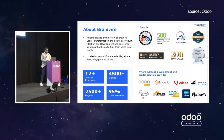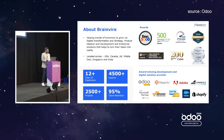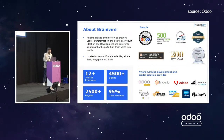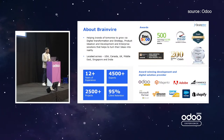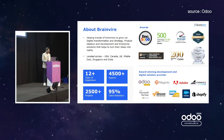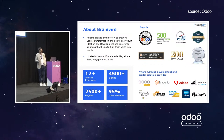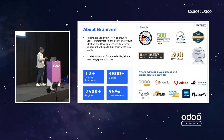We can proudly say that we have been awarded by Odoo as an Odoo Customer Satisfaction Award company. It is great to have this kind of award credentials with us. We are also working with Odoo as a gold partner, and other software as well: Adobe, BigCommerce, SAP, Shopify. As and when required, we go with a consultative approach, and whatever the business pain points are, we give that consultation, ideation suggestions, and relevant frameworks.